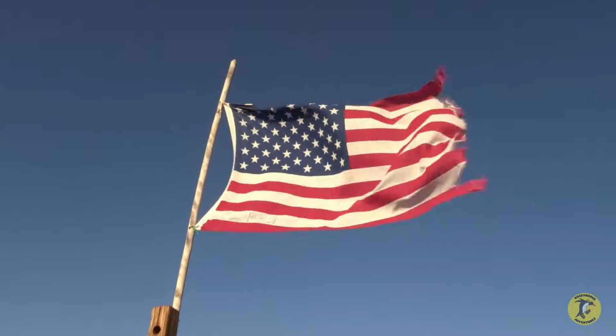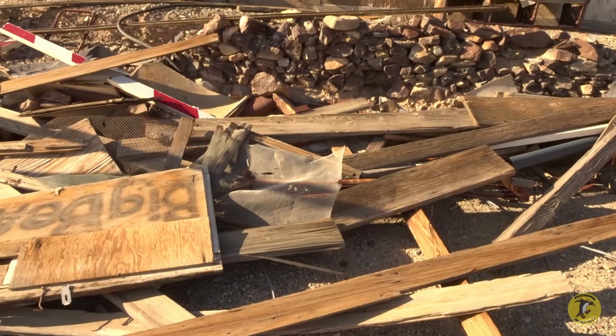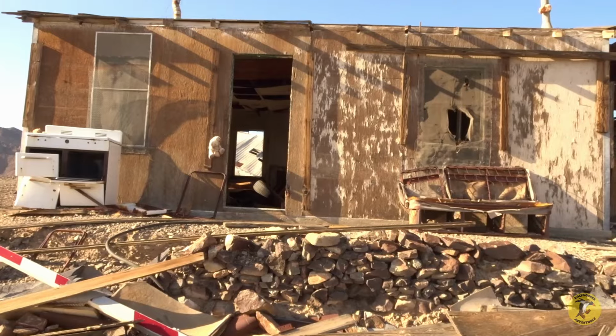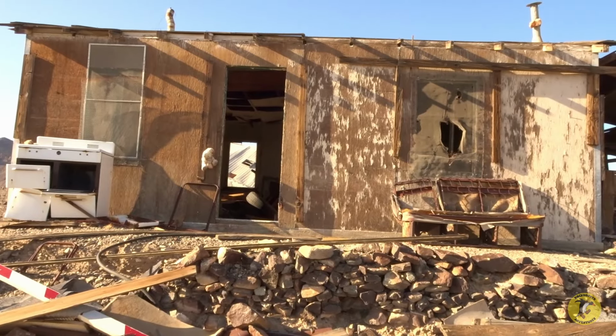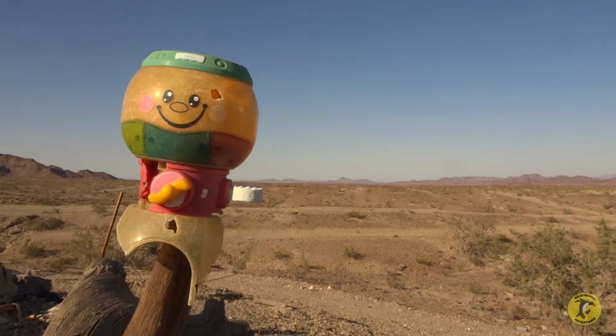A lone flag waving in the wind made me think that perhaps someone still resided there, but a closer look revealed that it was abandoned many years ago. Now all that was left was an odd assortment of decaying structures, and the items left behind by the people who once called this place home.